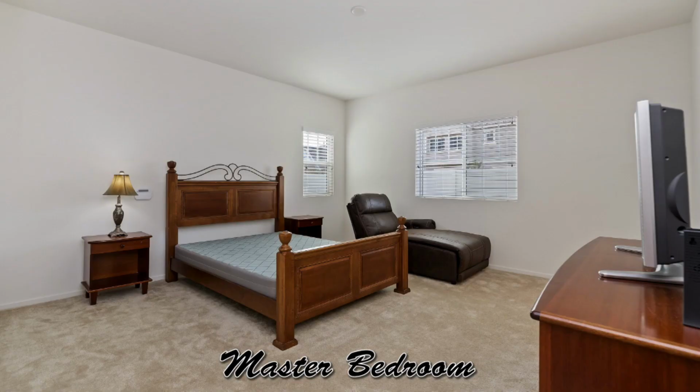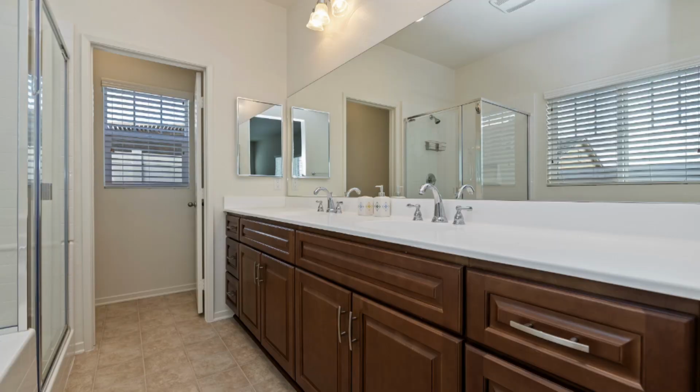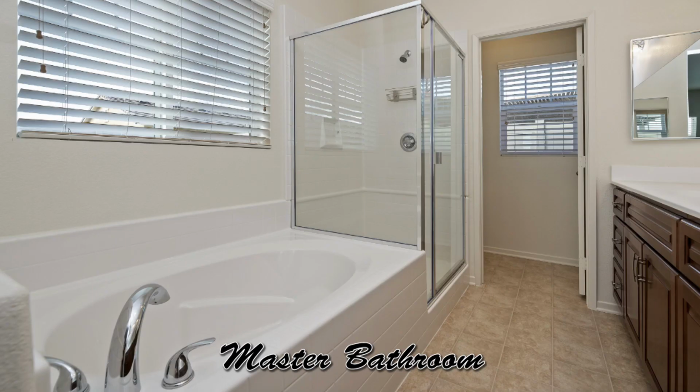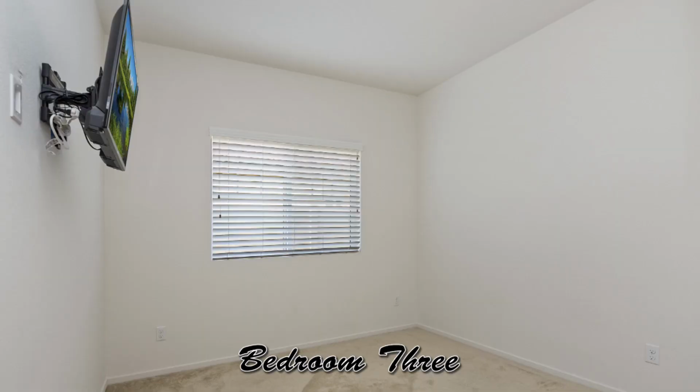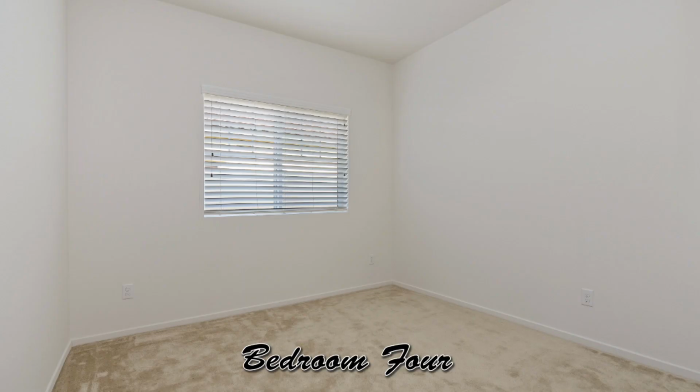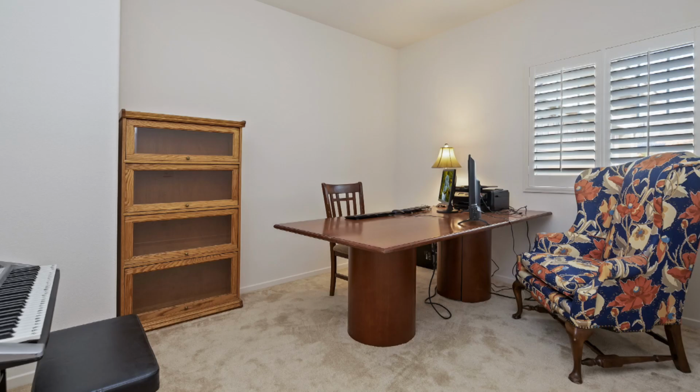The master bedroom has a large walk-in closet and attached ensuite master bathroom. The master bathroom has dual sinks, separate shower, and bathtub. You will also find 3 bedrooms, each with high ceilings, carpet, closets, and window blinds. There is a full guest bathroom with shower and bathtub. There is also an office which overlooks the front yard.